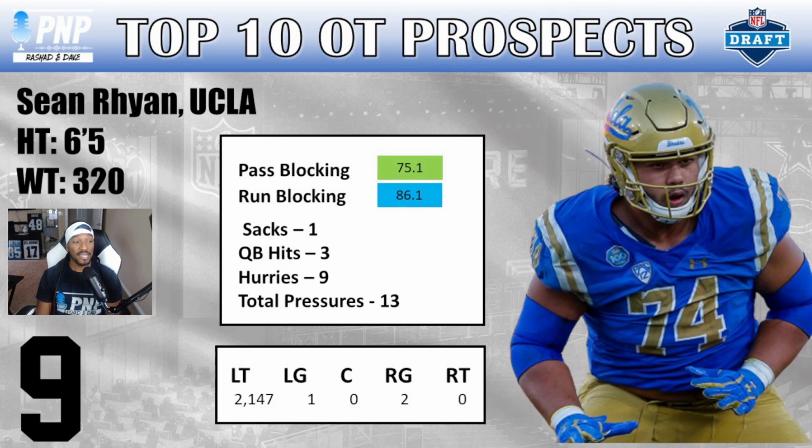He had 2,147 snaps at left tackle over his entire career. One of the most experienced left tackles in this class, or in my top 10. He's going to be one of the most experienced guys, playing like 99.9% of his snaps at left tackle. All right. And again, we talked about his run blocking grade, but like I said earlier, his pass blocking grade ain't nothing to snuff at, bro. 13 total pressures. He's good, and he's improved.